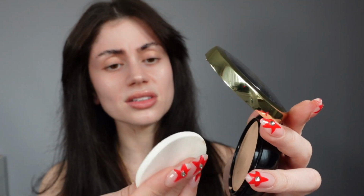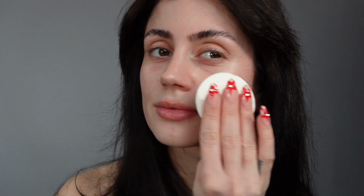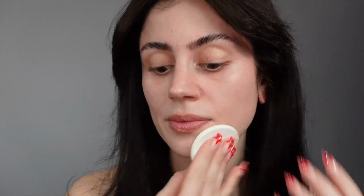We're gonna go in. It's interesting. Okay, this might not be my shade. Oh no, pretty good. Now this leaves a very, very natural finish. I actually love it. Also, I didn't mention my skin was already prepped and primed, so I had done all of my skincare and I put on my SPF before this.